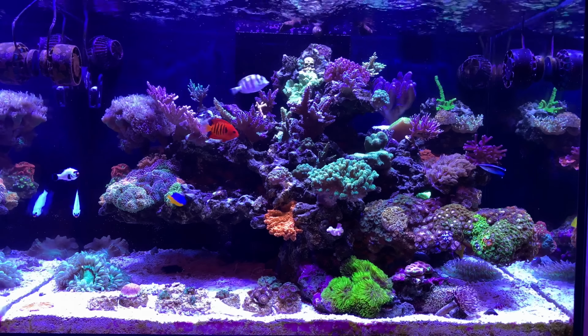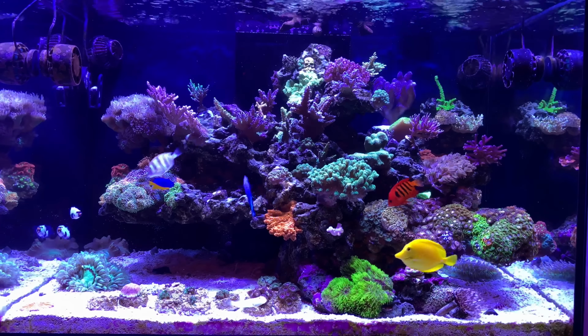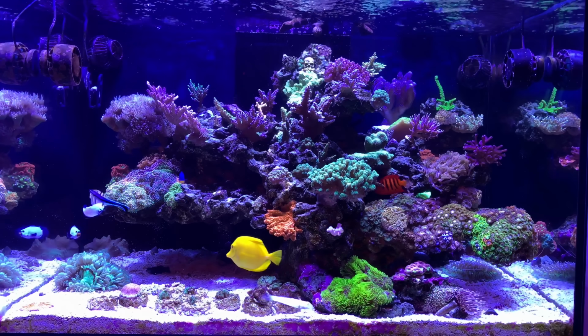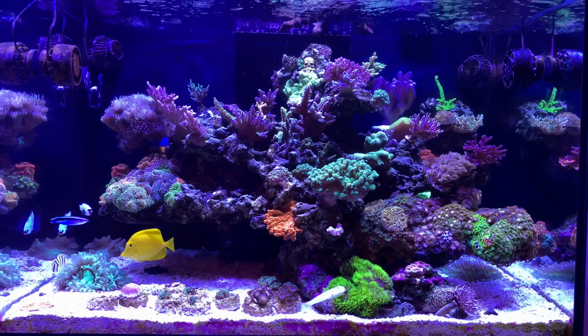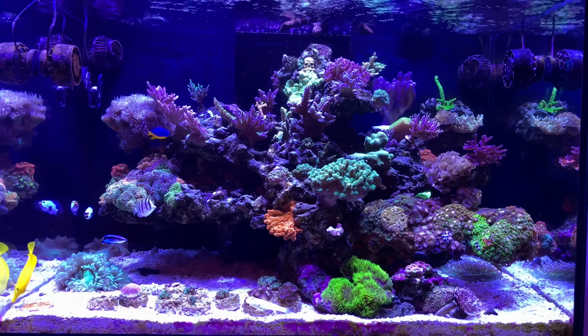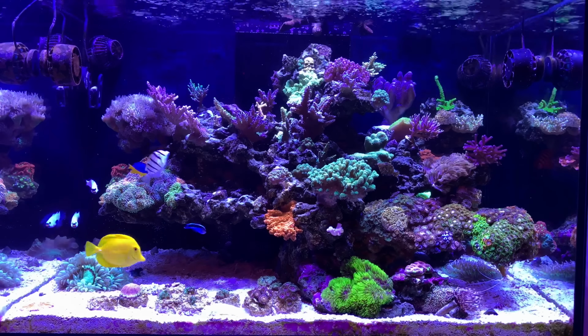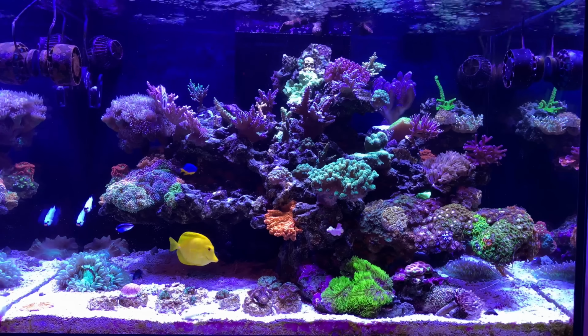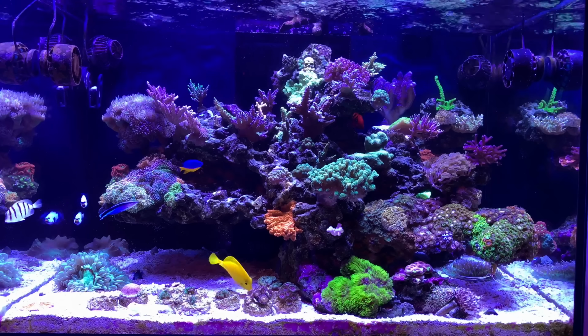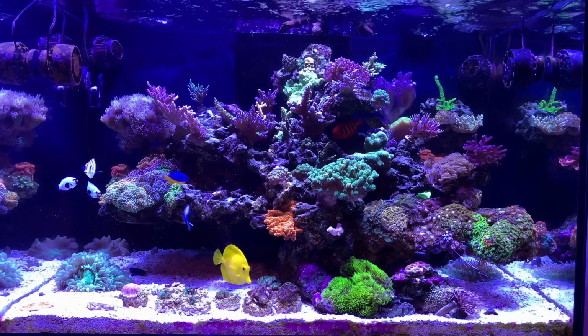That's about it. But that's a way down the line, because the convict tang is very, very small just now. He was just a wee bit bigger than one of the damsels, to be honest, but he's not growing that fast. The yellow tang was in a bad way when I got him. However, I've managed to get him really nice and fat, and he's doing super.